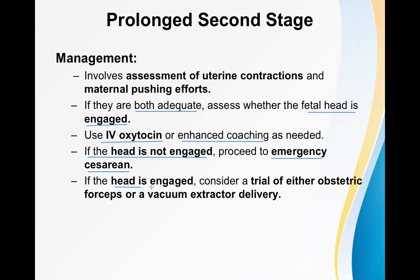But if the head is engaged, consider a trial of either obstetric forceps or vacuum extractor delivery, especially after engagement. If the station is 0 or lower than that, then we can even think of forceps delivery or vacuum delivery. These are called instrumental delivery. We'll talk about that in a separate class. But remember, they can be applied only after engagement of the head, meaning the head has entered into the pelvic cavity. Forceps and vacuum are a complicated type of delivery, so we'll talk about that separately.